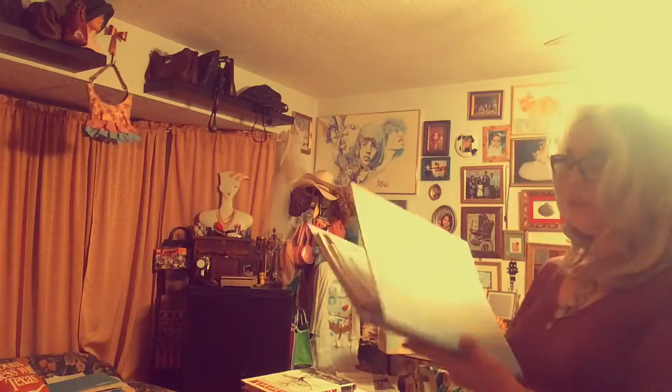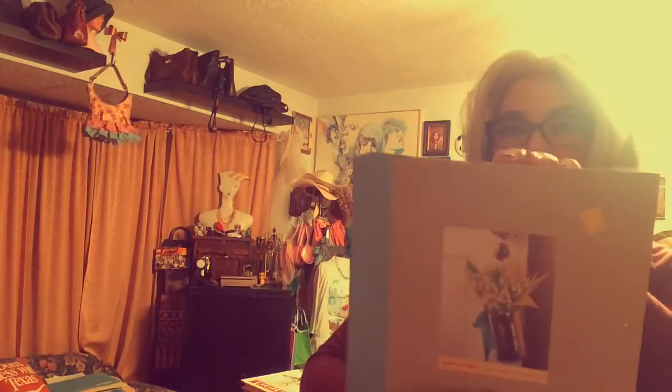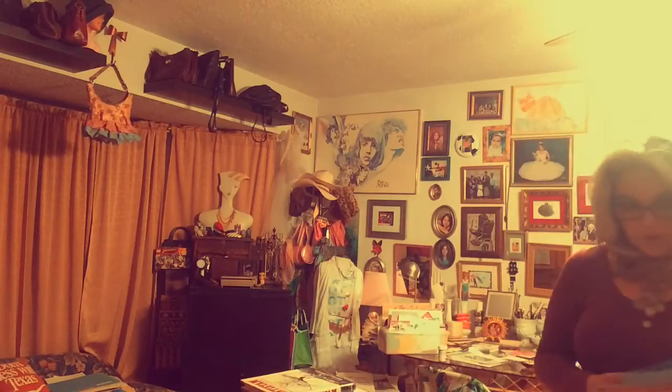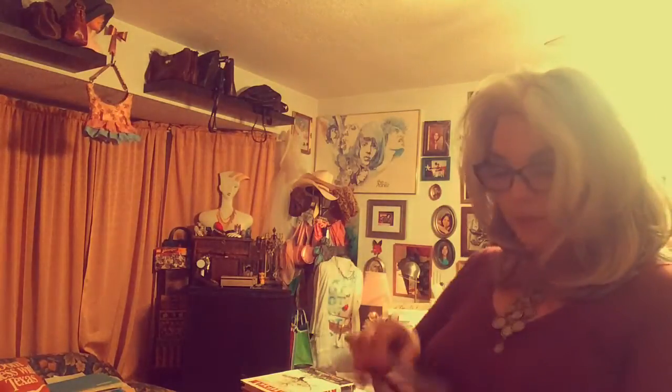I got this Martha Stewart binder with all kinds of cooking ideas, decorating ideas, but I just like the binder. I want to use it as a smash book, or one of those junk journal type things. All right, then some more. I love what was written in here. I don't know if I'm going to give it to my daughter as a baby, but I just love what it says. It says some really nice and interesting things. Mother to son, little mini book there.